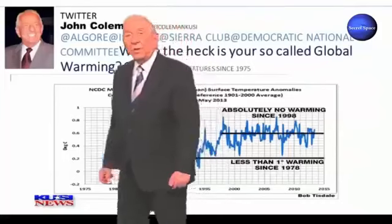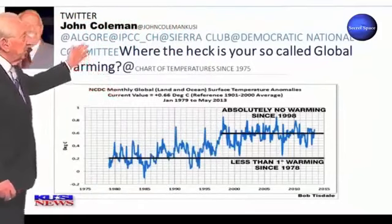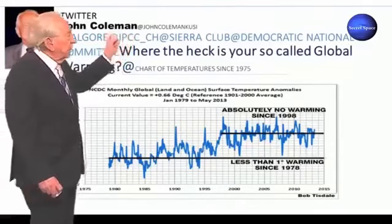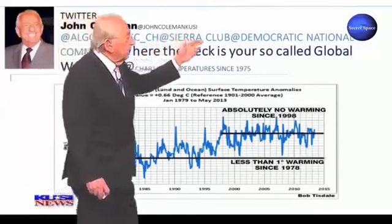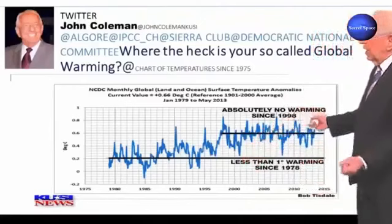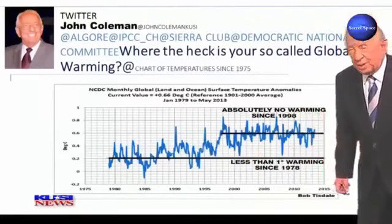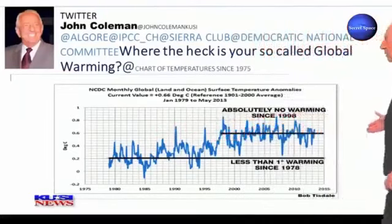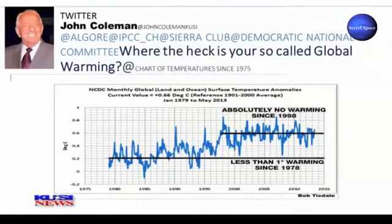That's why I sent out this tweet today. This tweet went out to Al Gore. It went out to the Intergovernmental Panel on Climate Change of the United Nations, to the Sierra Club, to the Democratic Party National Committee. And what it said is, where is your so-called global warming? Because if you chart the temperatures, you can go back into the 70s and come up to today, and there's almost no warming. I mean, less than 1 degree warming since 1978, and absolutely no warming since 1998. What kind of deal is that?